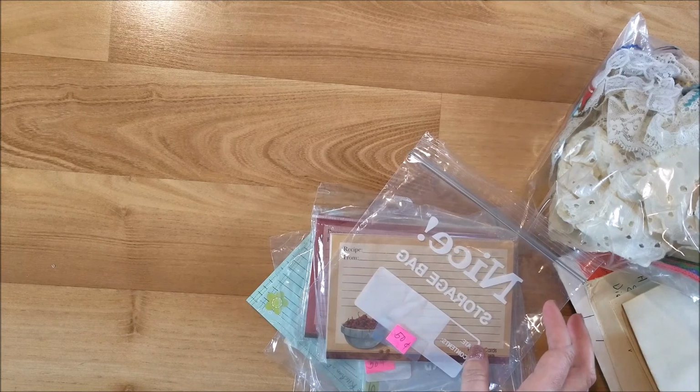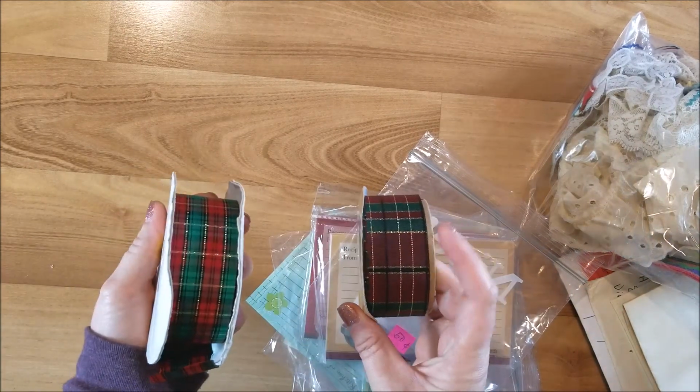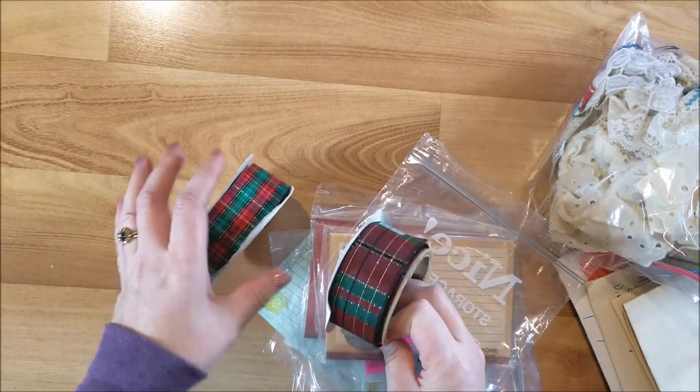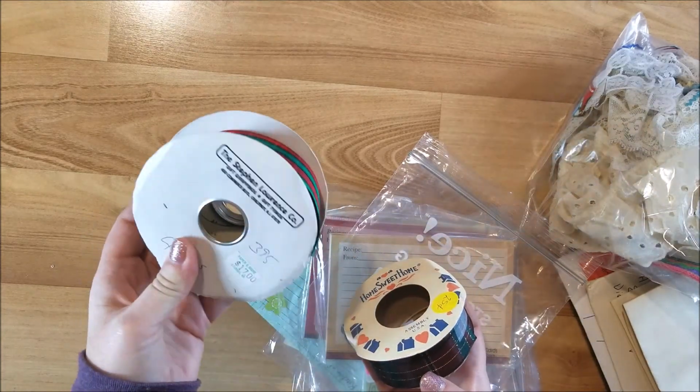And then, let's see. I found two vintage ribbons. And these will be for Christmas, of course. These are the standard plaid. I love, plaid is my favorite. So this was 25 cents and this was 50 cents.